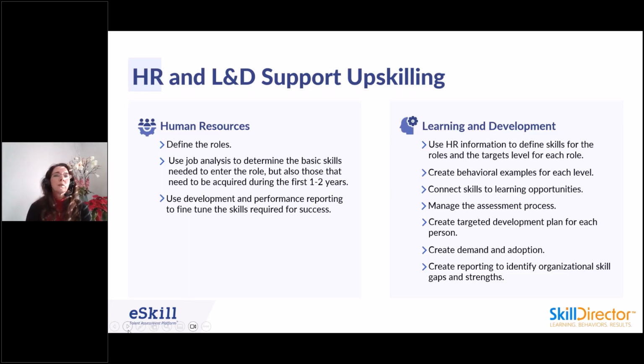So HR defines that role. They use job analysis to determine the basic skills needed to enter the role, right? Do you need to know Excel? Do you need to know how to turn on a computer? Do you need to know how to work a web conferencing system? Right? Those are the key areas. Can you communicate effectively, either written or verbally?